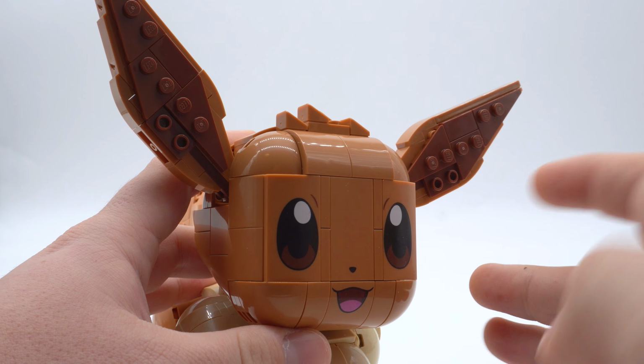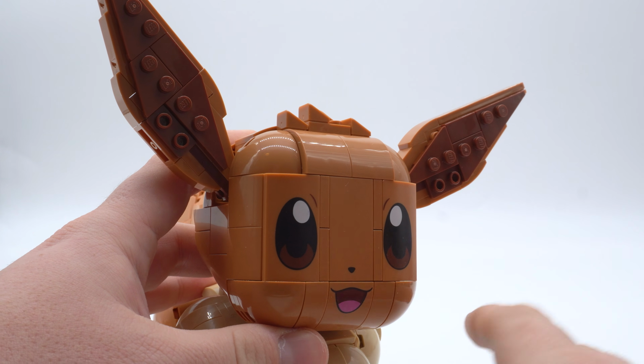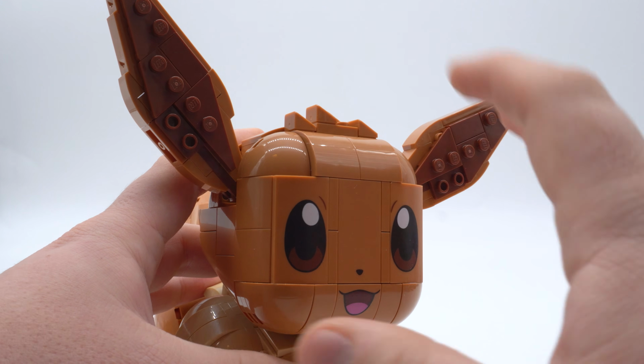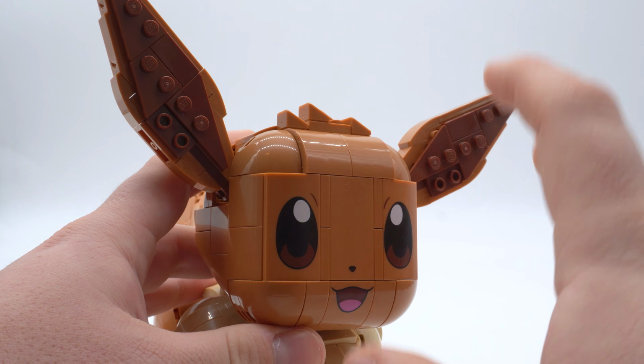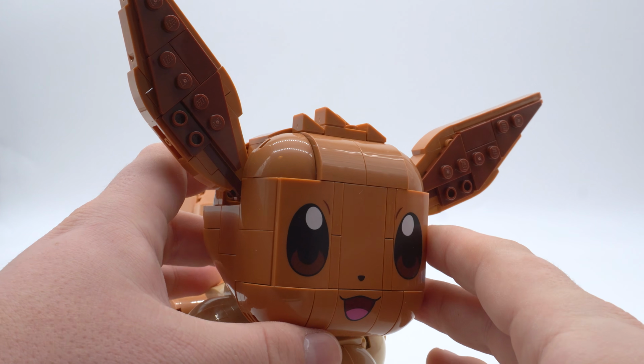And of course, I've not even pointed out the face, but yeah, everything here is printed, not a sticker, which makes me very happy to see. There's a few graphics all throughout this set, but not a single sticker. Every single design element you see is going to be printed, which is very nice to see. It gives it that higher quality feel that I want to see from these 18+ display sets.